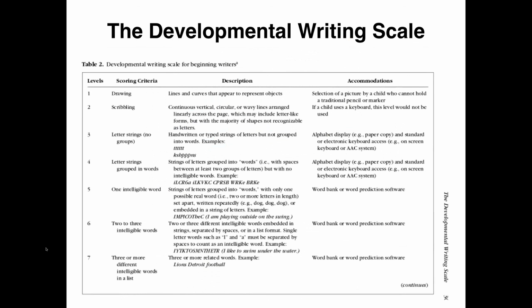For a child who cannot hold a marker, we would skip over that, but we would start giving them access to a keyboard or some other form of alphabet display for them to generate as many strings of letters as they can, the way that you'll see in stage 3, stage 4. So a student is becoming more aware of writing if they're typing long strings of letters, and they're becoming more aware when they start putting them into what looks like words, and you can see some good examples here of word-like groupings. And once we're starting to see intelligible words, that would be a level 5 on the developmental writing scale.